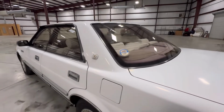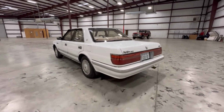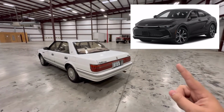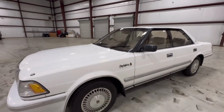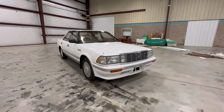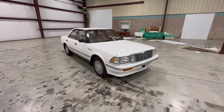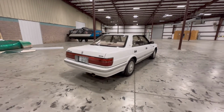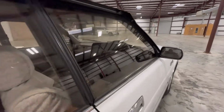So what exactly is a Toyota Crown? The Crown is a luxury sedan that's been produced by Toyota since 1955. And as a matter of fact, they're still making the Crown today, although it is a far cry from what you see here. This is an 8th generation Royal Saloon G, and it's the top spec model for this series. Toyota used this car back in the day as sort of a test bed to try out all of their latest technology and features. And some of these features you would never expect from something that looks like this, a total grandpa spec car. Well, let's take a look inside here and you'll see what I'm talking about.